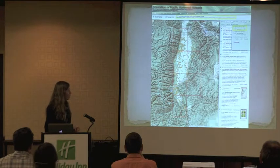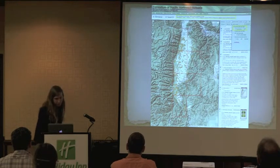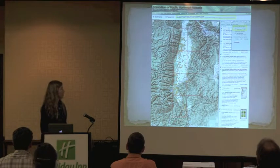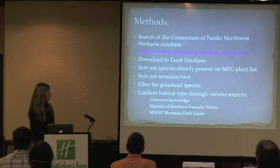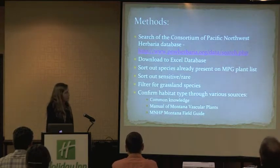And this is what we came up with for Valley County collections. So that's 2,952 matching results for all of the species that are at a lower elevation in Ravalli County. Then you can download it as a text file and put it into an Excel database, and we sorted out species already present on MPG's plant list, sensitive and rare species, as well as non-native species, and we filtered for grassland species.